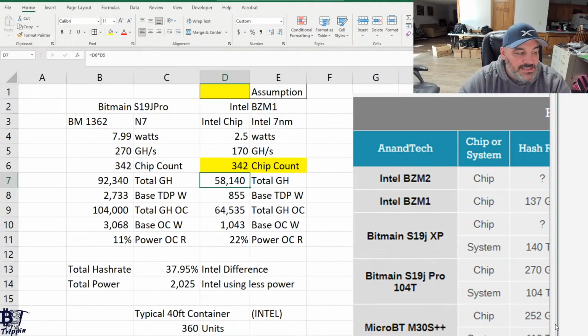You're going to have a base set of about 58 to 60 terahash for that unit at 855 watts. So that's a base level wattage. Now let's take an assumption that it's 11%, right? Even if I doubled that, let's say to try to get it to a 65 terahash unit, we went to 1,000 watts. We're using 22% more power to get 65 terahash. You would be roughly 37.9% less hash rate. However, you're using 2,000 fewer watts, right?